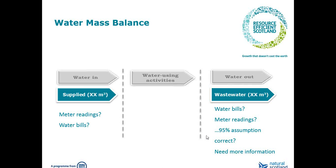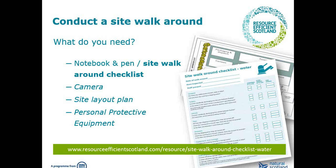In addition, make sure you consult with your health and safety manager to determine what personal protective equipment, or PPE, you will need, especially if you're accessing tanks and plant areas and things like that, for example. So prior to the site walk around, ensure that any colleagues that you need to speak to will be available. It's unlikely that you'll understand everything that you need to know about your site and your processes, so give careful consideration to who you would like to engage with as part of your site walk around.